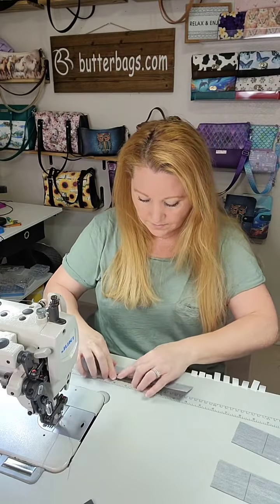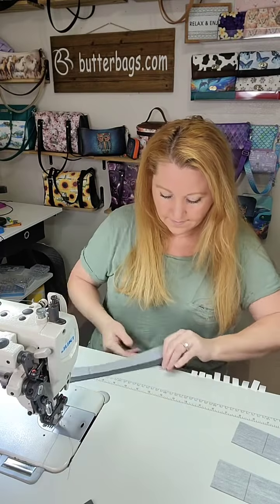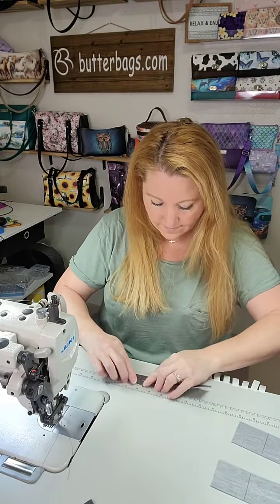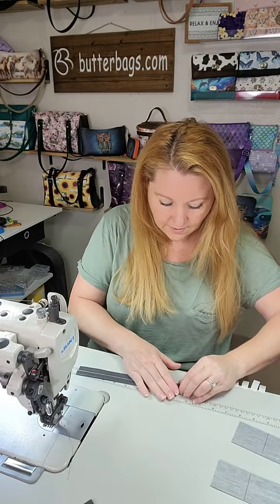I am making a Colette, the style bag right here, in the wolf's print. So I'm just going to do the exact same thing for the other 3 connectors.